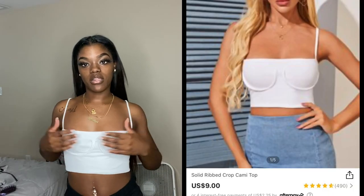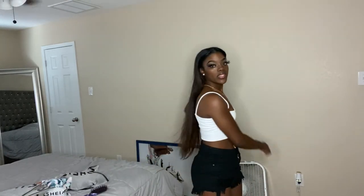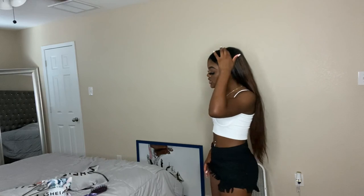Next up, we have this really cute rib knit that cuts out your chest area, which I don't got. This shirt is white, and it's one size fits all. So yes, as y'all can see, I'm really into white crop top things. This is another one of my favorites. It looks just like the other one, except it is, yeah, really cute.